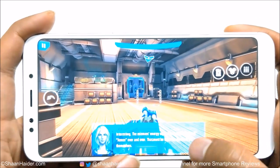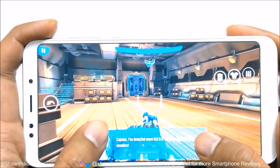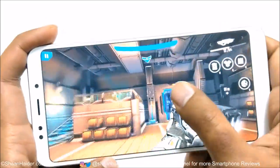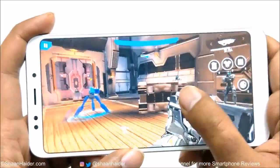So you can see that while playing N.O.V.A Legacy, performance of Redmi 5 Plus is really good. Everything is so nice, so smooth. No frame drops, no lagging, camera angles are changing smoothly. Everything is so nice here as well.